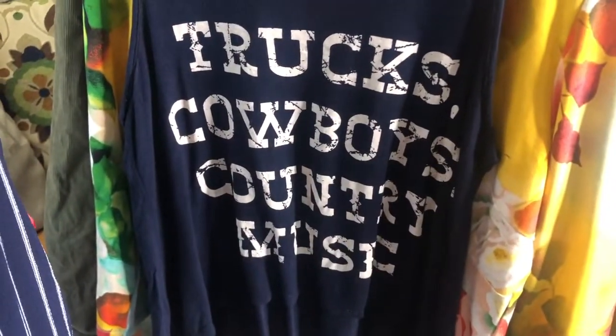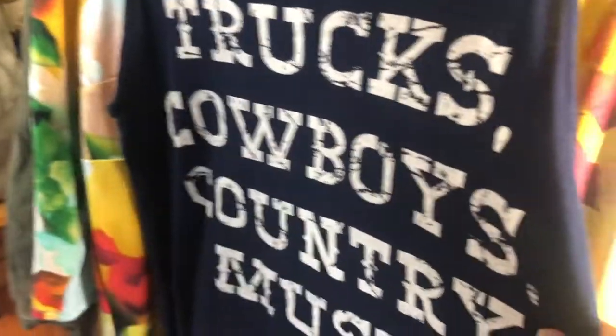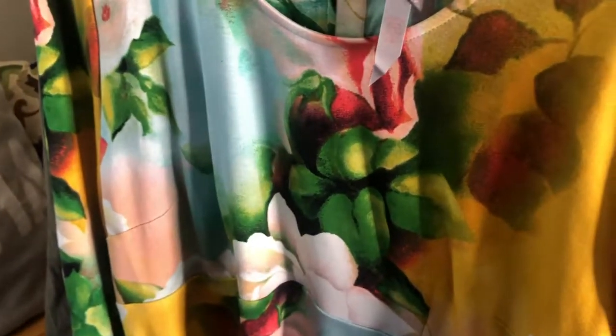Really adorable. And I love a shirt with a fun saying. This is a tank top, and it just says Trucks, Cowboys, Country Music. I thought that was really cute. I just priced it at $15, and I said size medium. It doesn't actually have a size listed, but it looks like a medium.